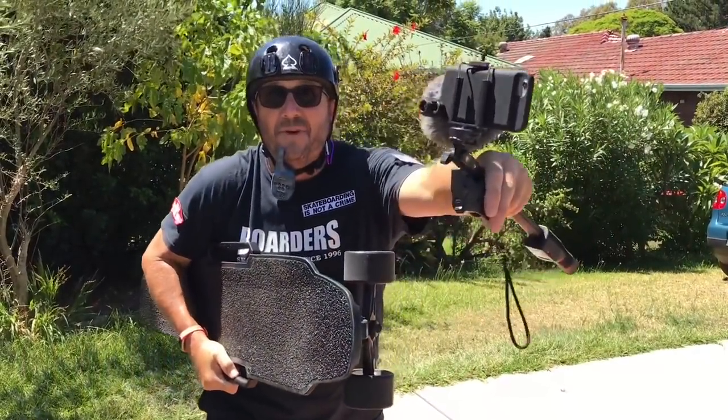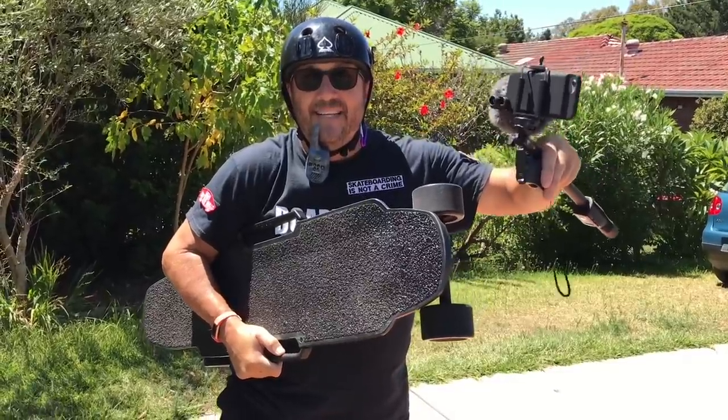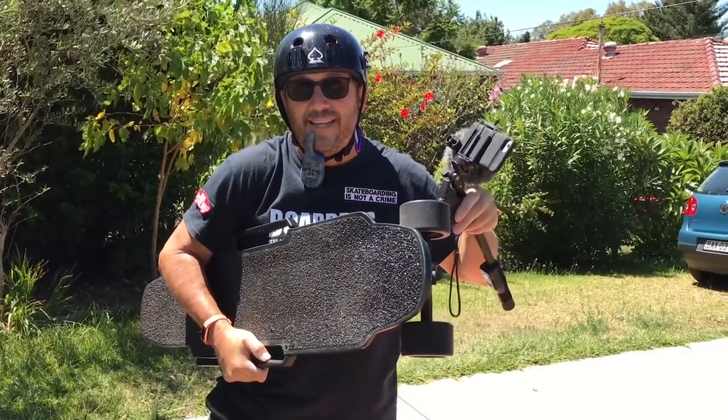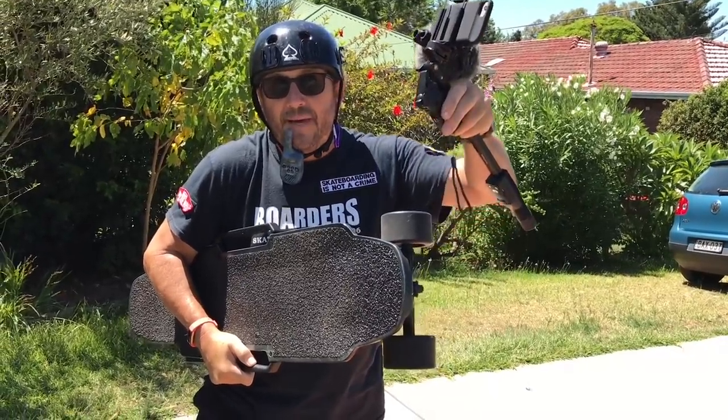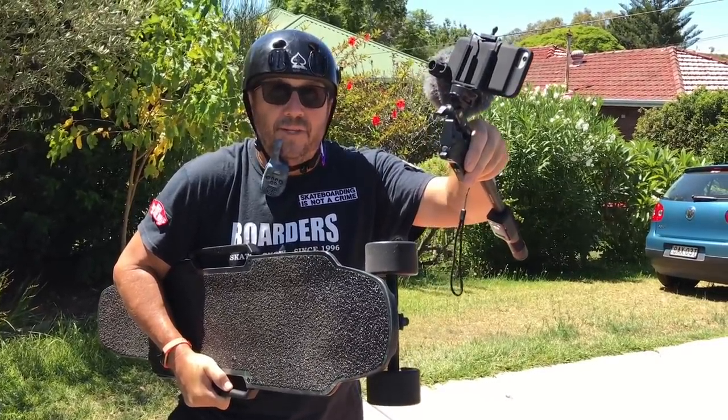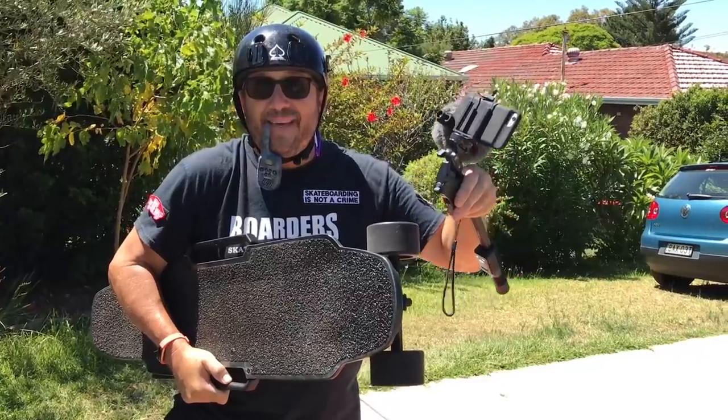Okay guys, we're here with the Raptor 2.1. This is the latest addition to the fleet of Raptors. I've got it, it's exciting. I'm one of the first people in Australia to get it. We're doing my Hill No. 3, which I normally do, and do the speed check up there. So we'll see what it can do.